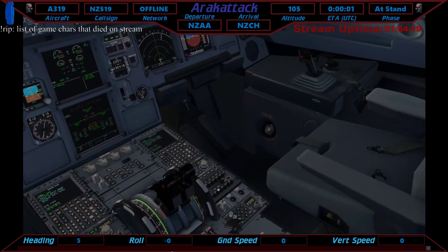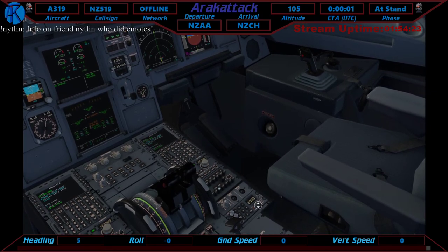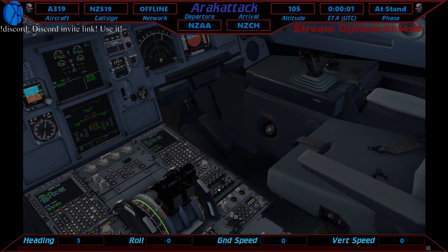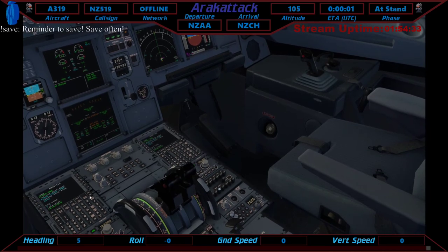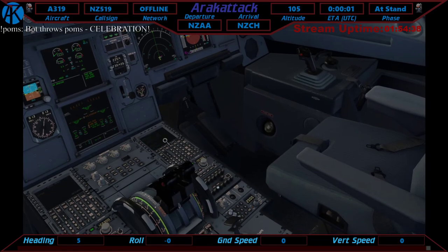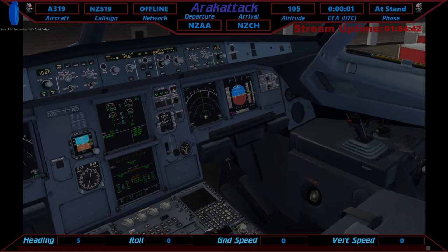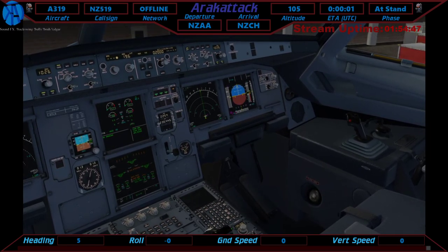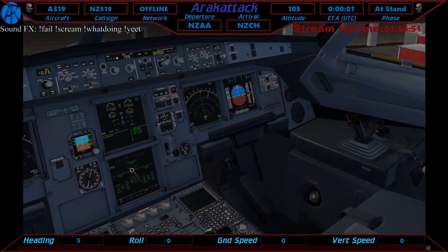Fuel pumps, transponder to standby. MCDUs to dim, which we don't really need to worry about. Brake fans off. Ooh, looks like we've heated up a little bit. Let's go ahead and turn those on. Actually, we're not going to worry about it because we are stopping for the night. We're going to go through the securing the aircraft checklists.